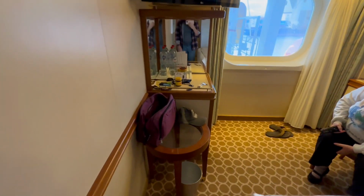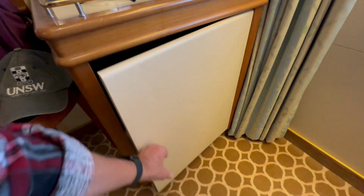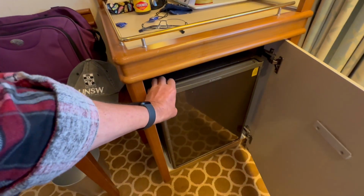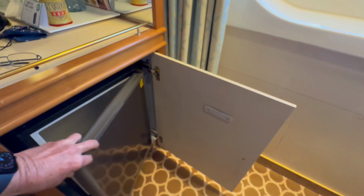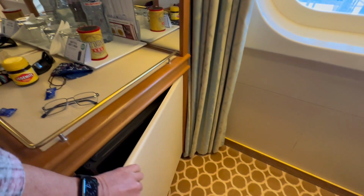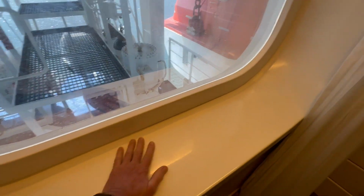Okay, and we've got a little table there, fridge. And the fridge actually works. It's a working fridge. It's quite cold. Yep, there's cold in there. See? It's frosting up. So there you go, that works. And a little shelf there. The shelf is a good size, somewhere to put your beer.